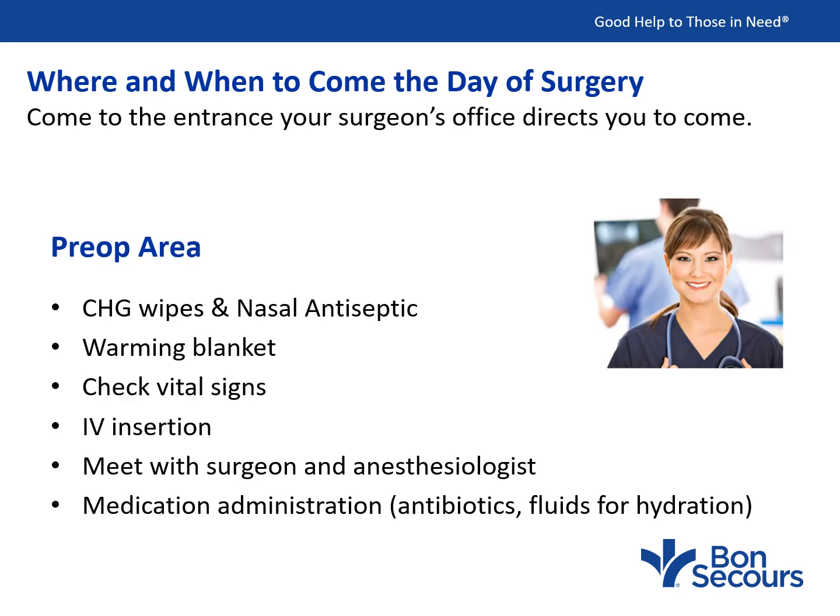Where and when to come the day of surgery. Your surgeon's office will call you the day before surgery and let you know what time you need to be at Mary Immaculate Hospital and what entrance you need to take in order to come to the pre-op area.